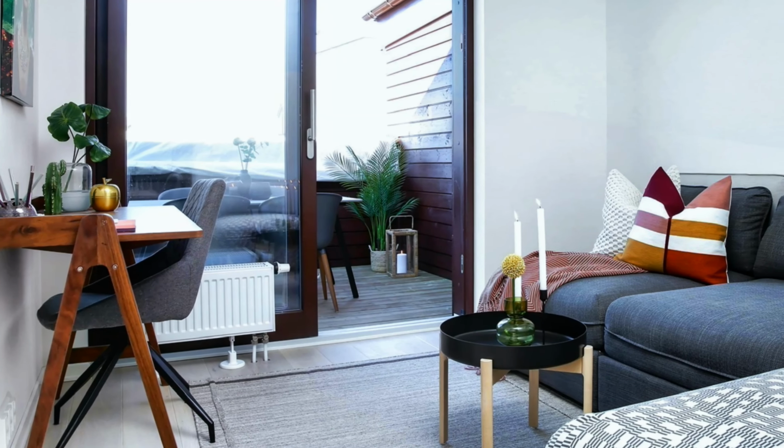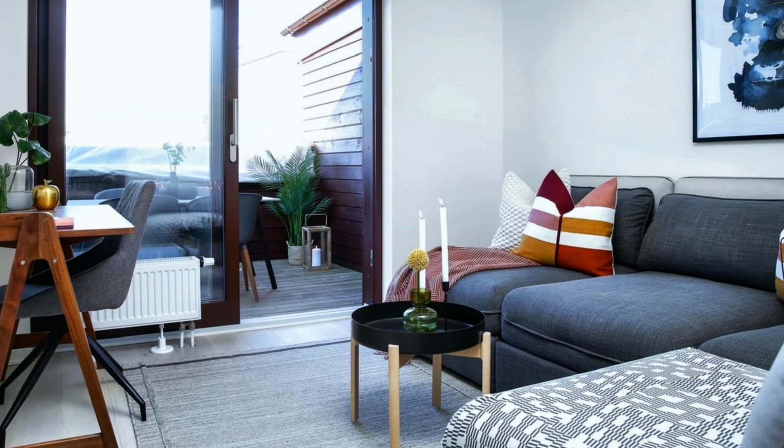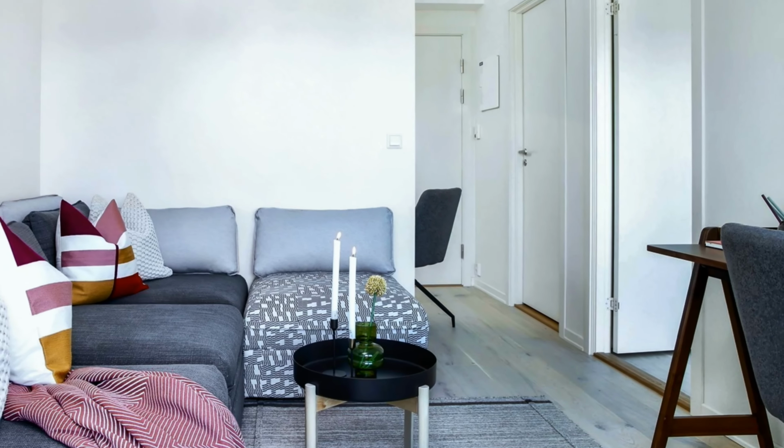Another smart idea is to create distinct areas for living, dining and kitchen. A small couch can divide the dining area from the living area without obstructing the line of sight.